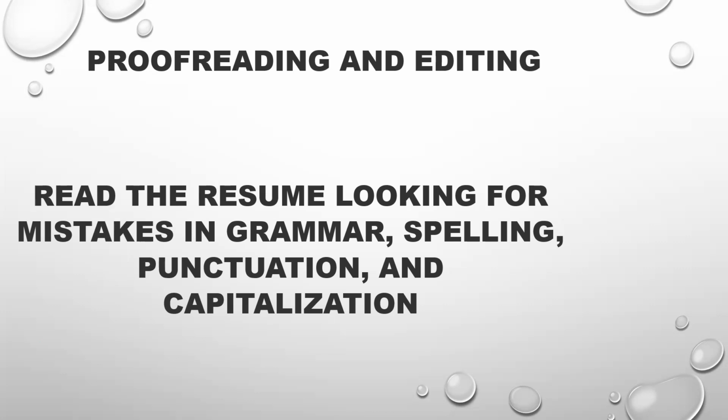You should read the resume looking for mistakes in grammar, spelling, punctuation, capitalization. If you are unsure of the rules for each of these things, ask someone who is an expert or read a reliable book or a website that can explain the rules correctly. That will help you to make any necessary changes so that your resume is free of any mistakes.